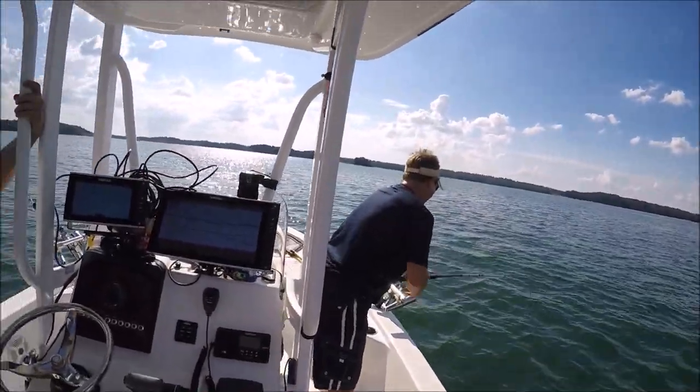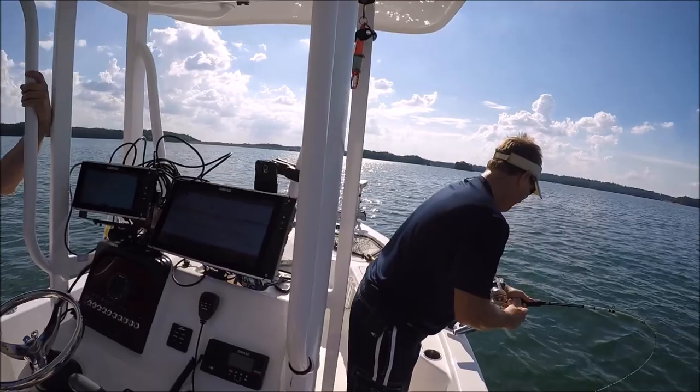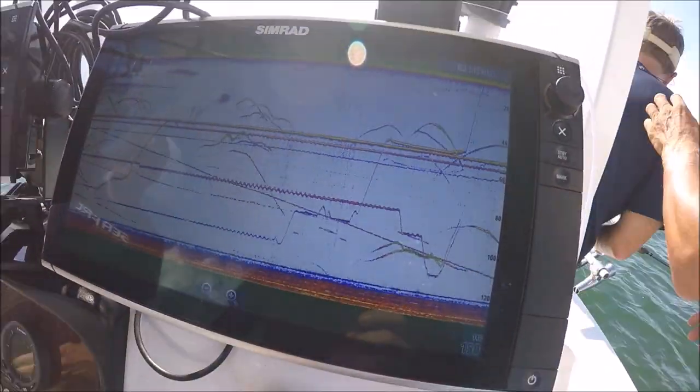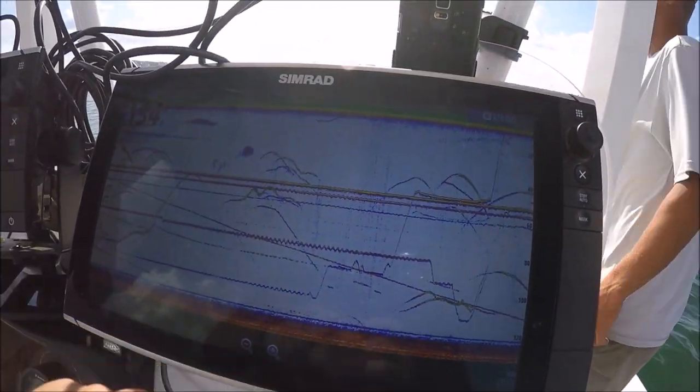Alright, this is what happened. I'm trying to get the dang thing. I want to show you on the screen what just happened. Take him on up there around that troll motor so he don't wipe out that other rod over there. Come on up here. So way down around that motor.